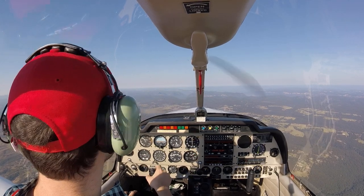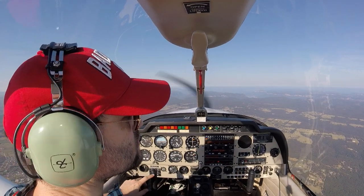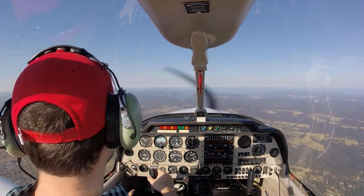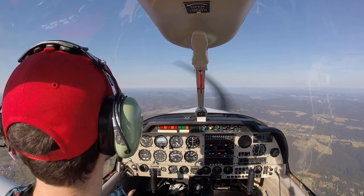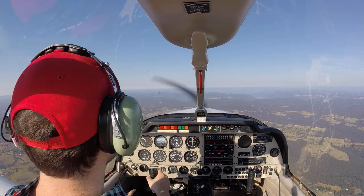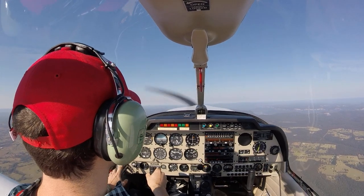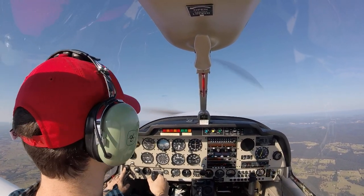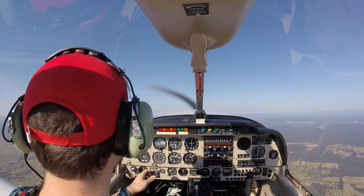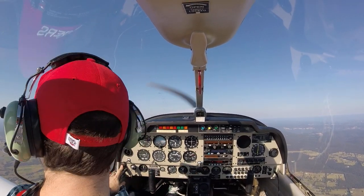November Charlie Alpha, contact departures 123 decimal zero. Departures on 123 decimal zero, November Charlie Alpha, good day. Rogers, g'day Tango Bravo. Mike, with you 2300 for 3000, we're tracking to intercept the Bankstown Cater track. Tango Bravo, and departures identify climb flight level 280. 280, thank you very much.